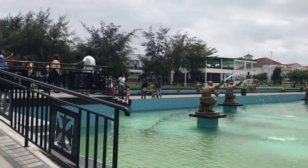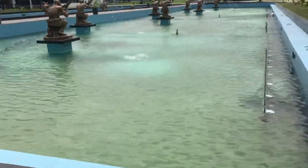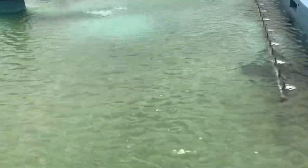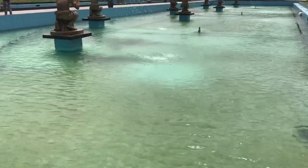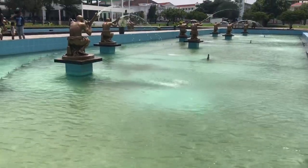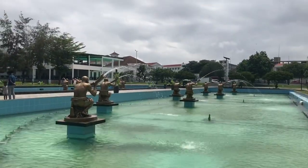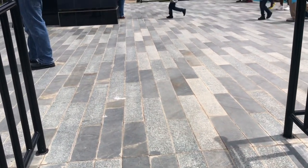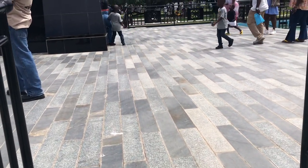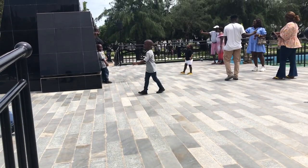If you are the type that wants your privacy, you don't want any human being to see you on camera, I don't think I would advise you to come here, except maybe during the early hours of the day. You can quickly come here before other people make their way here, because a lot of filming goes on in here. Tourists want to take videos of this place and send them to their friends and family back home. So if you don't want to be caught on camera, I'm sorry, this place is not recommended for you.